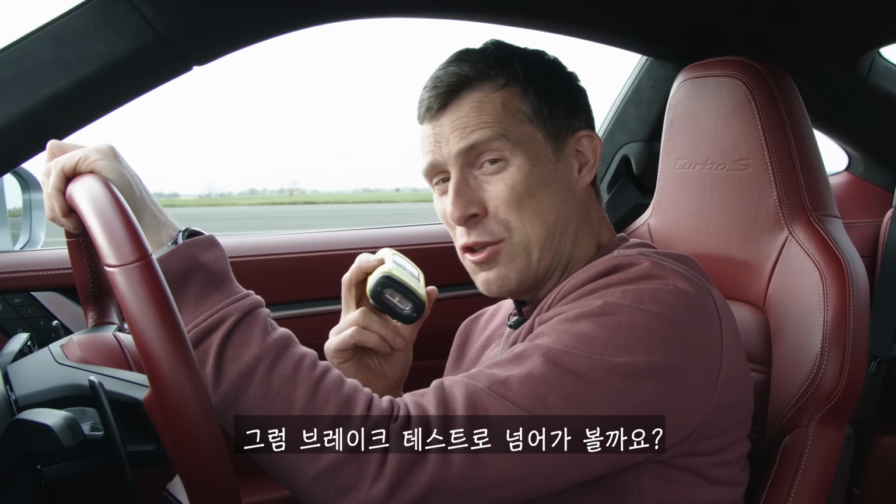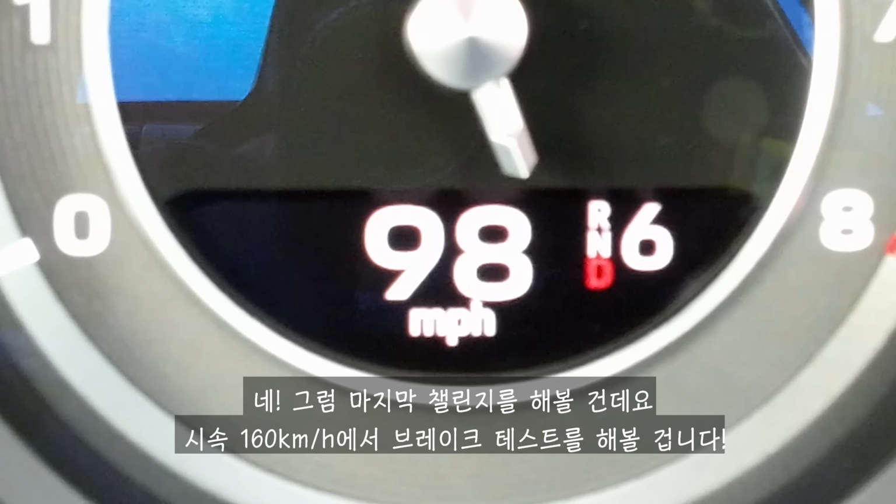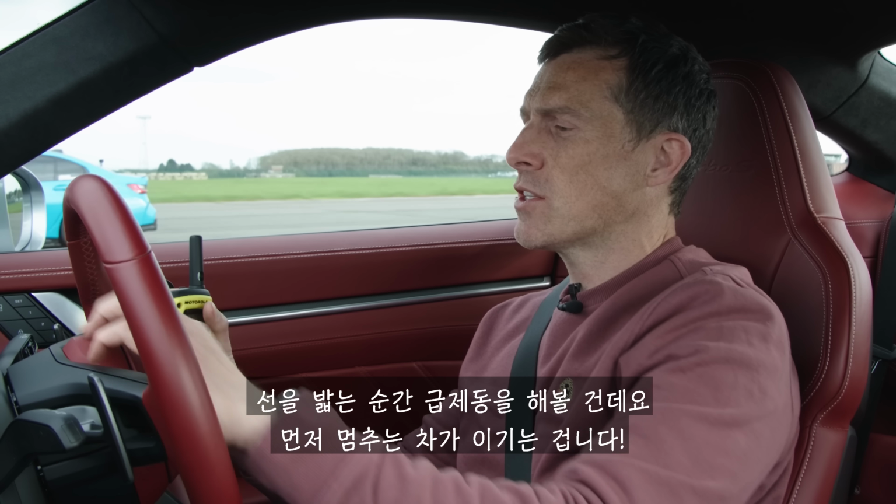And that brings us on to the brake test. Right, here we are then. Final challenge, brake test from 100 miles an hour. When we reach the line, full emergency stop. The car that stops in the shortest distance wins.